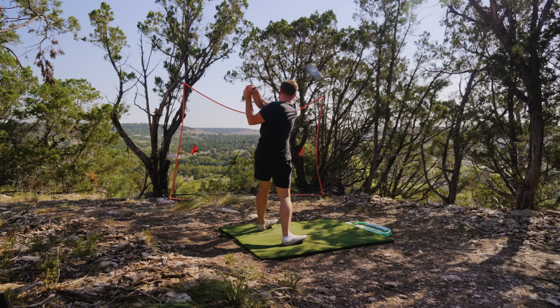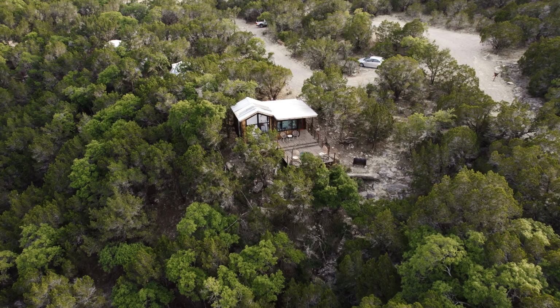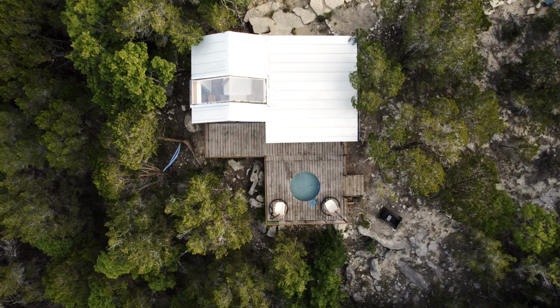And then there's some yard games. There's a labyrinth over here. There's another trail that's called the Mystic Forest, where it's more forested, and this is just a beautiful property. There's lots to do here. You will not be bored while you're staying here for your weekend getaway or anything like that. So that is the Yoku tiny house.